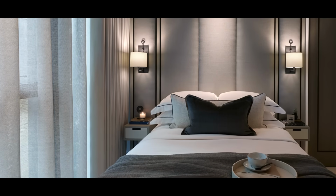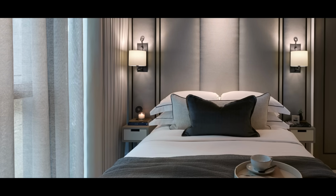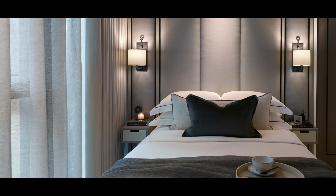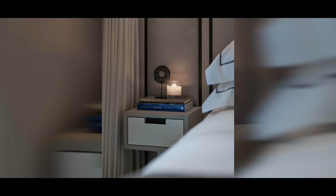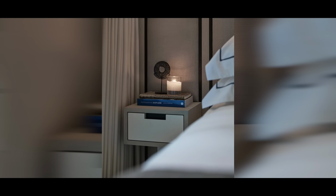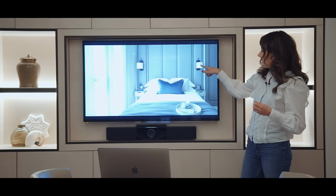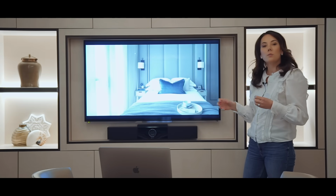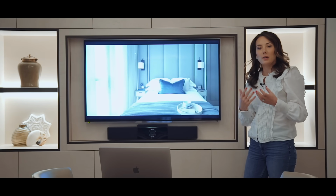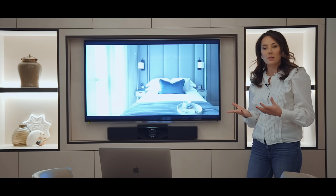So here we had some custom joinery done with this headboard. We didn't have room for bedside tables. It was the tiniest space. We didn't want to go any smaller on the bed. So by having these wall-mounted drawers, we still had some storage. There wasn't quite enough space for a table lamp on it, so we put the wall light instead. But it's just somewhere for you to put your drink on at night time, and it gives the illusion of having bedside tables when you don't actually have the space for them.